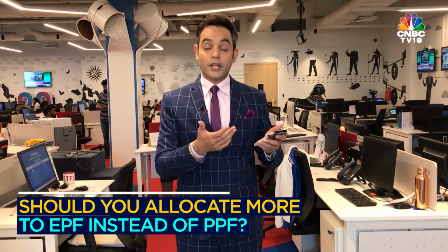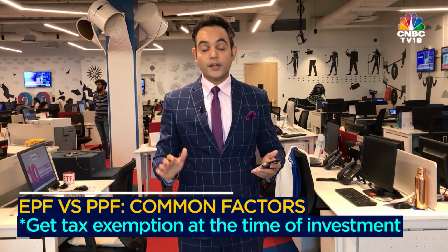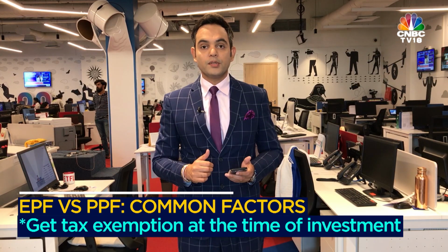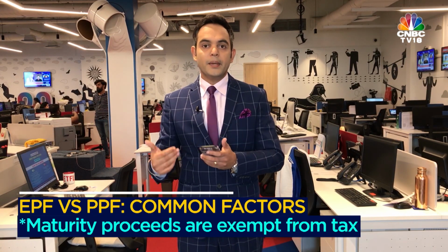So does it make sense then to allocate some of the money you've been putting in your PPF all these years to the VPF or the Employees Provident Fund? Yes, you should, because you're getting 1.4% additional interest. Remember, both these two instruments are quite similar in a lot of ways, because you get a tax reduction under Section 80C of the Income Tax Act. And when this money comes back to you, it's absolutely tax-free as well. So there are similarities in both, but the interest factor is weighing things in EPF or VPF's favor rather than PPF's favor.